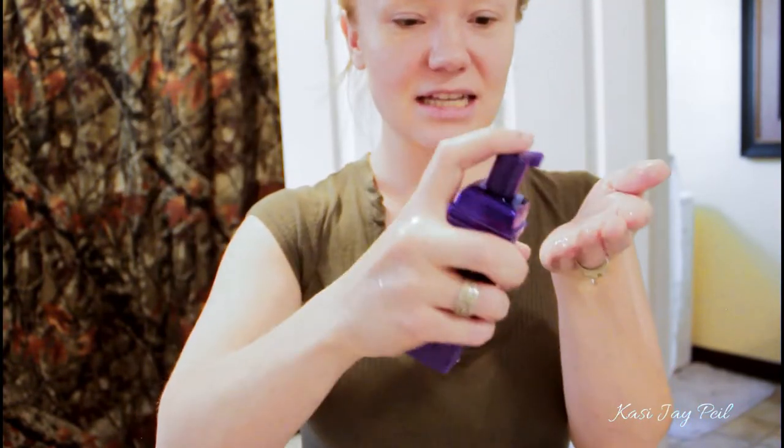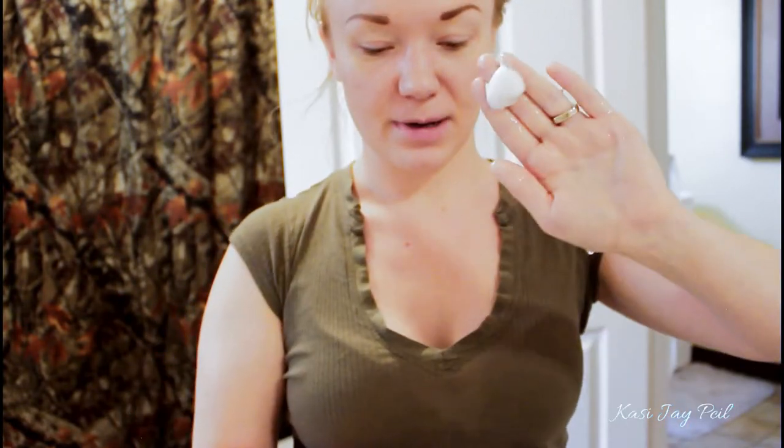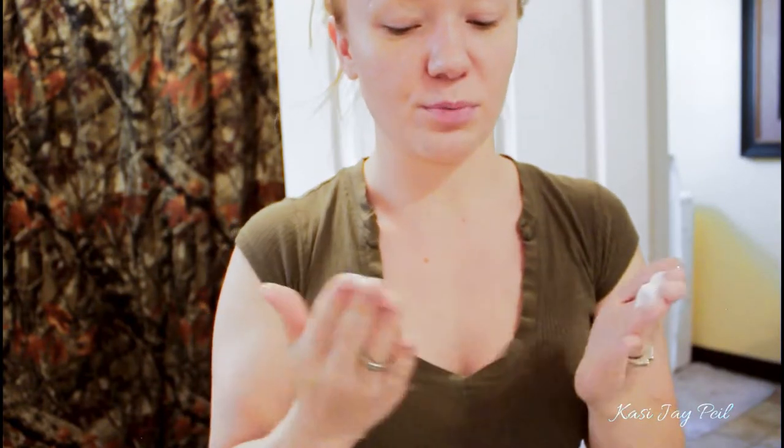All right, so I have my hands a little bit wet and I'm going to make 2 pumps. I'm gonna get about that much. That's probably a bit much actually. Probably like 1.5 or 1 good pump would have been fine. And then I'm going to blot it out onto my face.